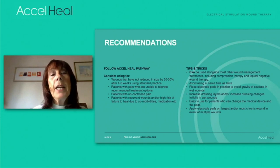Consider using it for patients with pain who are unable to tolerate recommended treatment options. I've in fact used it quite a lot for patients who can't tolerate any compression, or certainly who cannot tolerate high compression therapy. And for patients generally with uncontrolled pain, even if they're tolerating their therapy. I've used it for a couple of patients with rheumatoid ulcers with very good benefits.